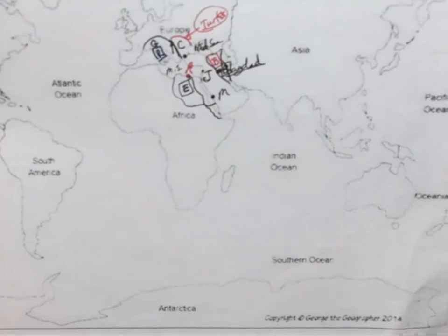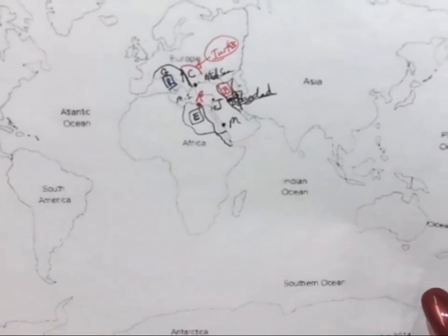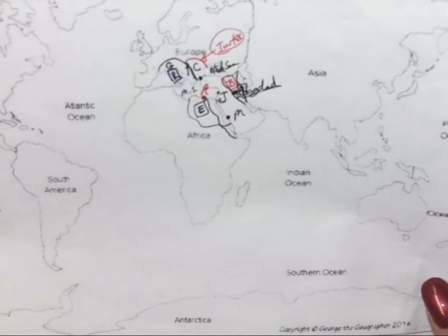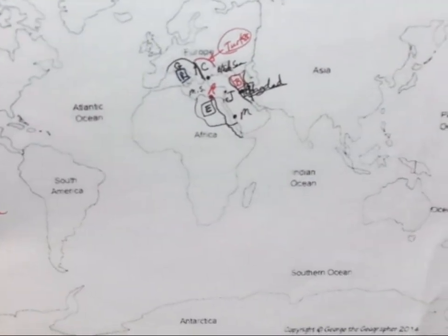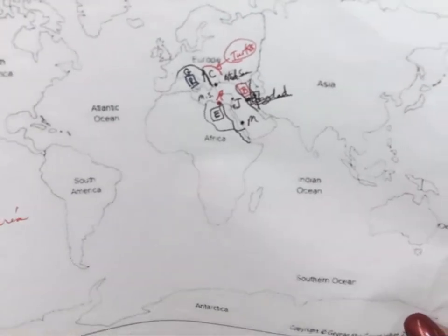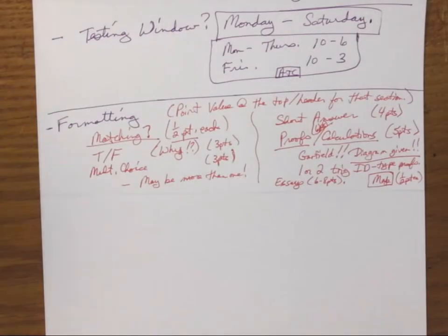And this is not a geography class, so I'm not expecting amazing things. But we have used the map a lot to determine what's going on in this Middle Eastern area and around the Mediterranean Sea. So I expect you to be able to recognize some of the major things that we've got going there. I think we've got maybe 5 or 6 civilizations now that we've been working with. So maybe put all that together.